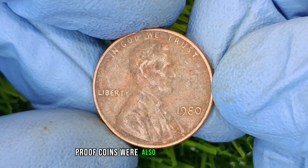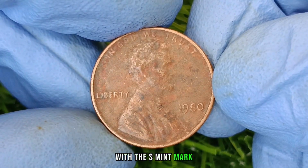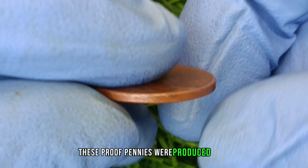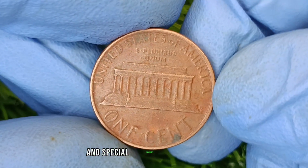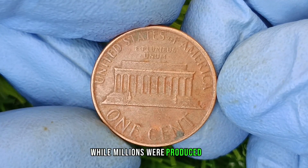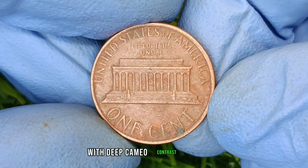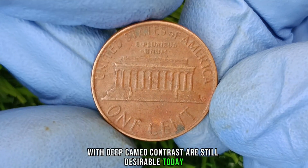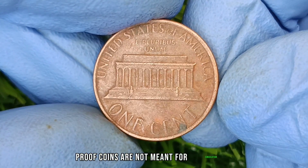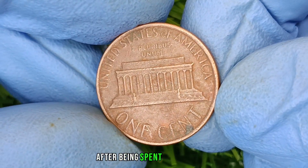Proof coins were also made in 1980 at the San Francisco Mint, with the S mint mark. These proof pennies were produced with polished dies and special planchets, giving them a mirror-like finish. While millions were produced for collectors, pristine proof examples with deep cameo contrast are still desirable today. Proof coins are not meant for circulation, but sometimes they do appear in circulation after being spent accidentally.